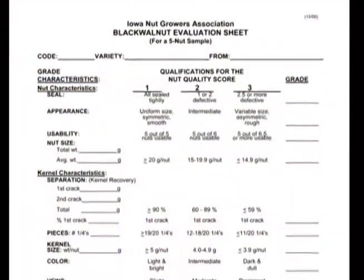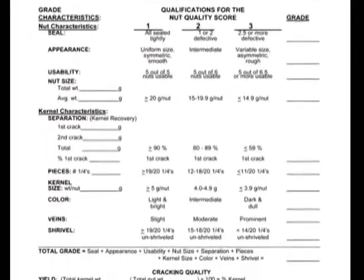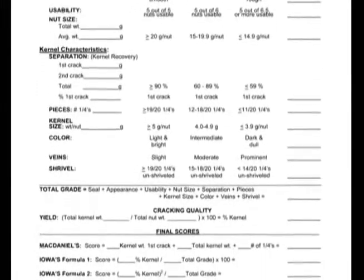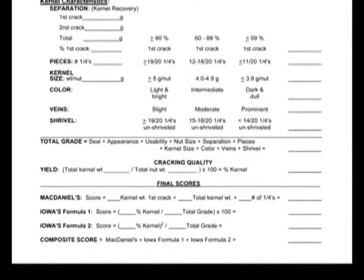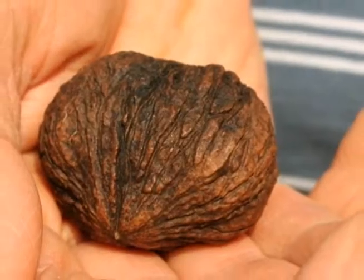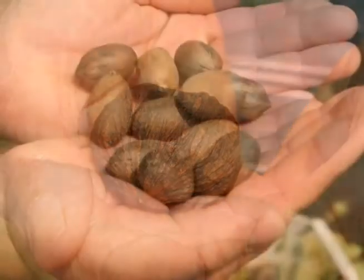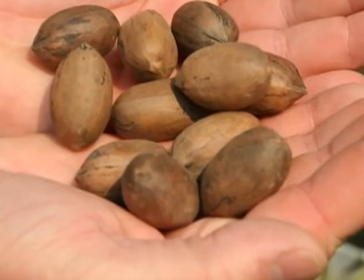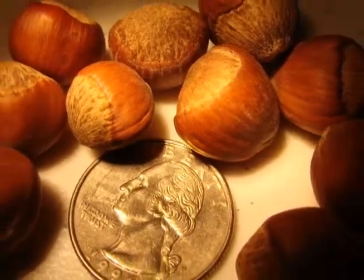Nuts are evaluated using score sheets that factor in nut characteristics, kernel characteristics, total grade, and yield to achieve 3 individual scores and an overall composite score. This criterion is used for black walnut, Persian walnut, butternut, shellbark and shagbark hickory, and pecans. The hazelnut criteria are slightly different and use a 10-nut sample instead of the standard 5.